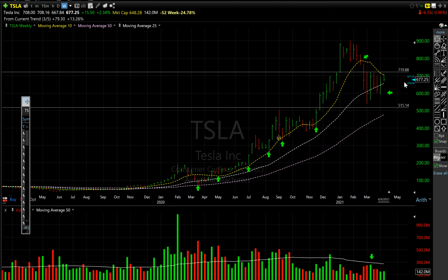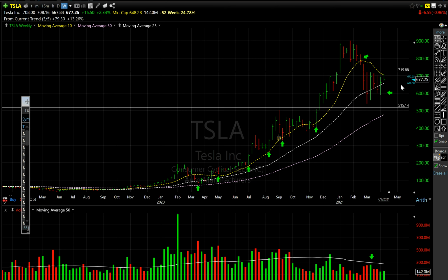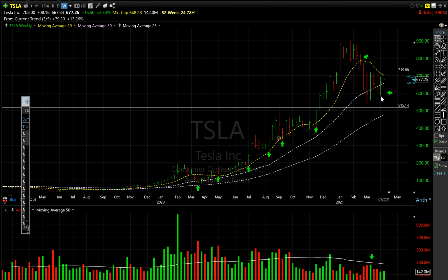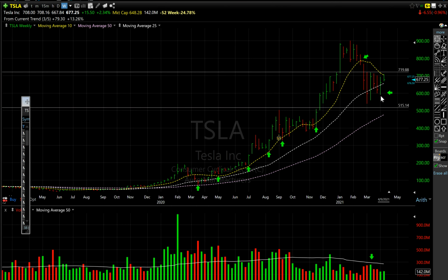As of now, the range looks like it is hitting resistance around 720, and the bottom is looking at 515, but I would say the bottom is around 584 for now. So you may want to keep a close eye on this stock, and if it hits around this price range again, you may want to buy it. If you're going for a put or you want to short the stock, you can look at this 720 price range. If it runs into resistance again, it might be running out of steam.